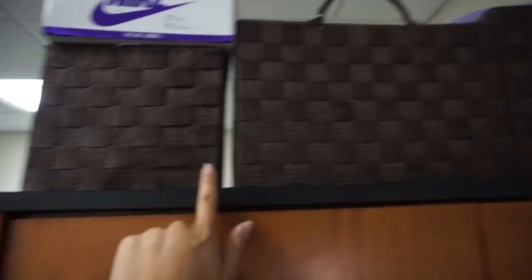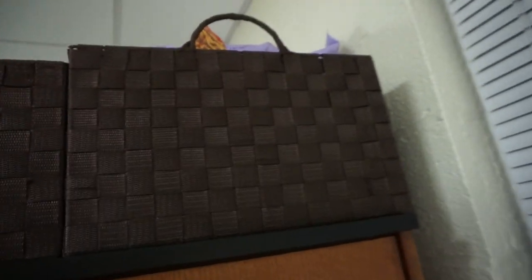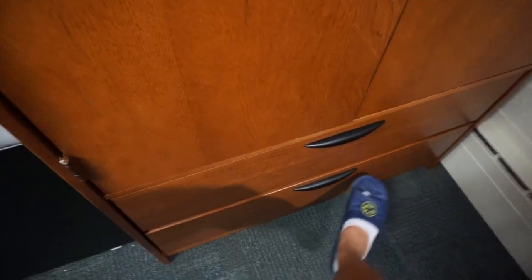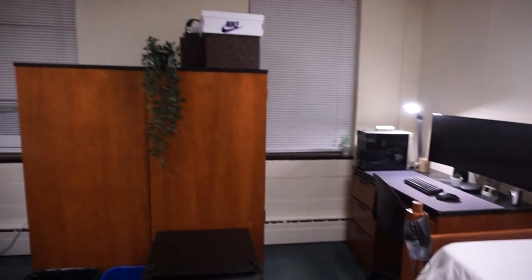And I keep these very nice looking boxes. These happen to be the perfect size. And I have my non-daily items up here if I do need them. Then I keep my winter clothes down here, and then my pants down there. It can be considered pretty big or small depending on what you're used to.